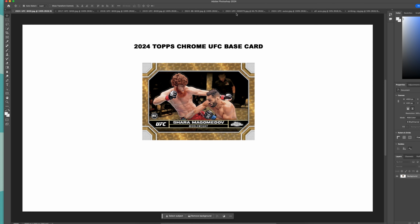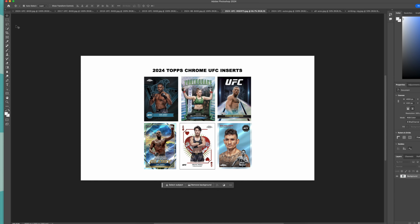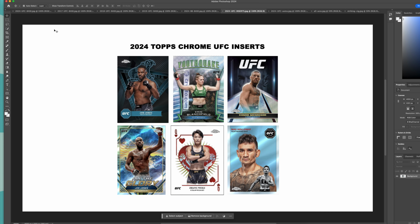That's the base card. And then after that, they showed us inserts. Here are our inserts. Some I like, some I don't like. You start off with this John Jones Spitting Venom. I think it's a case hit. It's not my favorite. I don't think it's the coolest thing in the world as a case hit. I guess it's cool, but I don't know.